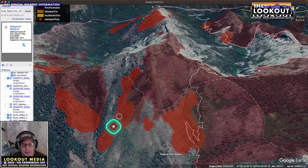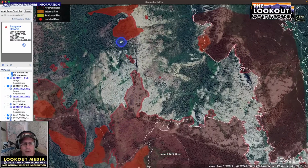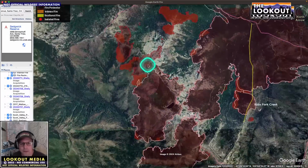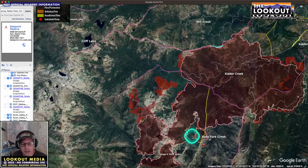So what happened yesterday, the fire kind of rolled out, did whatever it was going to do, and it made a run, and so it blasted up over the top here, and it's now really well established in Kidder Creek. So the PCT kind of runs through this divide here. They've been working really hard to keep the fire in Kidder Creek, out of Mill Creek, and the fire continues to spread here kind of where they haven't been able to kind of go direct.